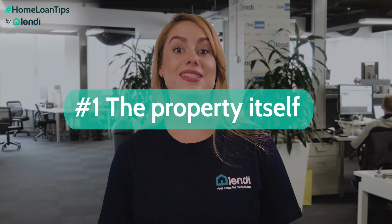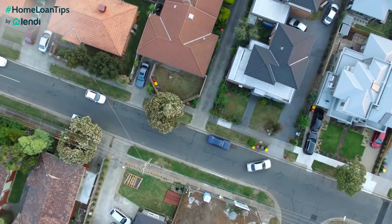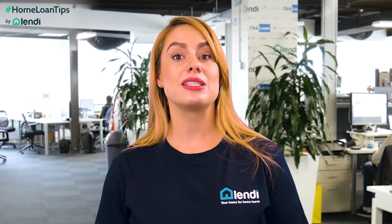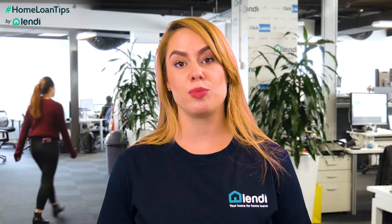Number 1, the property itself. Let's start with the big one. Your largest and most notable expense will be your property deposit. Of course, this cost will depend on a number of factors such as location, size and space of the property. When negotiating the purchase price, remember that some additional costs like LMI and stamp duty are calculated off a percentage of the purchase price. So not only would you be saving on the actual property cost, you'll be helping to reduce additional costs later down the track.